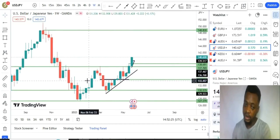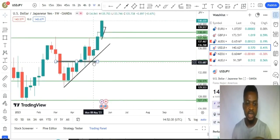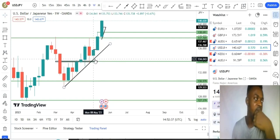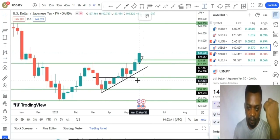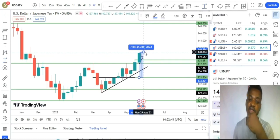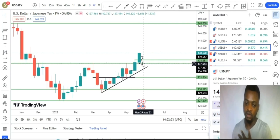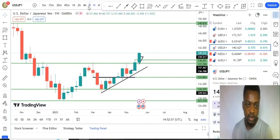So I've been calling this pair for quite a while, since we were around this base, that it was going to buy. Imagine if I had those positions I was holding. This didn't stop me out with this spike down. I've been banking how many pips now? I've been bragging from this point with over 700 pips. UJ, do me something so that I'm chopping it now. I've seen enough already on it.